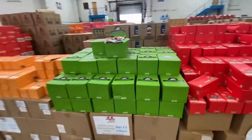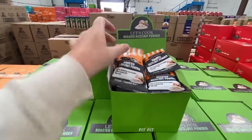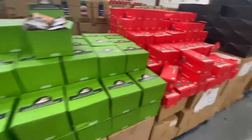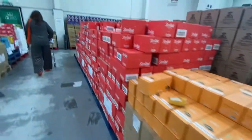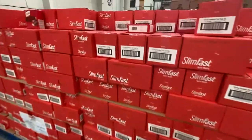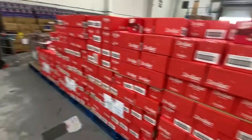These are really good. I can't have these personally, but this is the roasted hazelnut powder. Really, really good to add to mixes, pancakes and stuff. And then we've got the protein balls there. Again, Slim Fast products, lots of Slim Fast products. £4.50 a case for the strawberry chocolate tubs. They're really, really good.